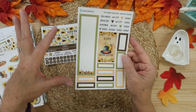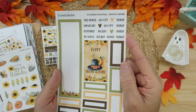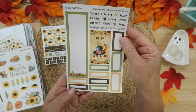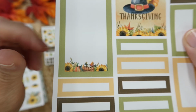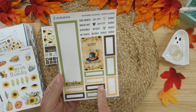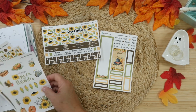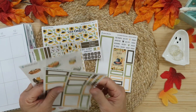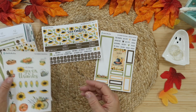Our monthly boxes has the long sidebar box in that beautiful green. We have a Happy Thanksgiving deco box, so I think that's really pretty too. So we are getting that Thanksgiving in there. Our sidebar box has that deco at the bottom, but it has the pie. So yes, we love the pie. And we also have some of these thinner boxes, as well as our header label boxes that fit really well in the monthly. Now with this, again, you can choose to add on more deco. We can add on the deco strips, as well as more boxes if you like to play with more boxes. So that will be an option for you there.